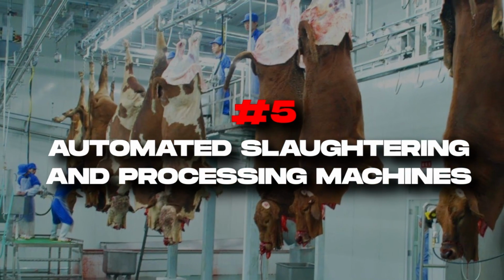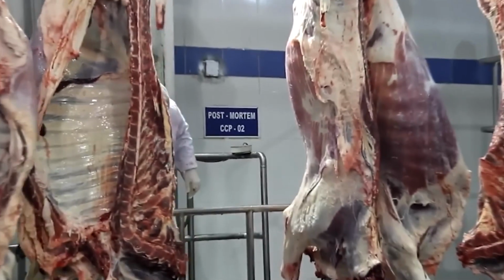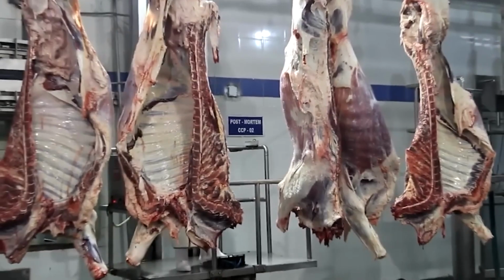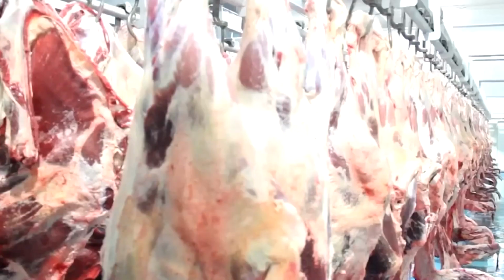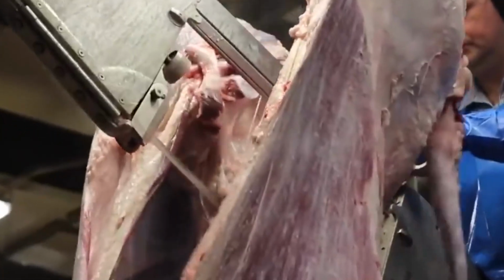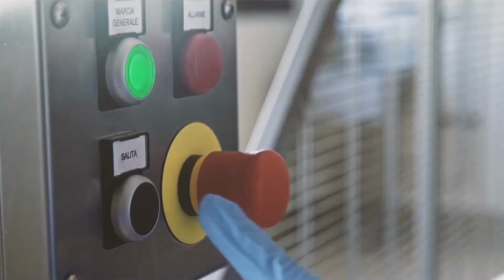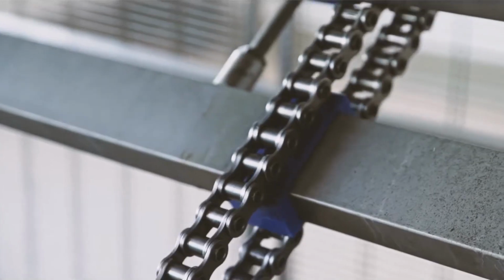Number 5. Automated slaughtering and processing machines. Automated machines have significantly contributed to improving the efficiency and productivity of modern beef processing plants. These machines use advanced technology and sensors to perform complex tasks with precision and accuracy, reducing the need for manual labor and the associated risk of human error.